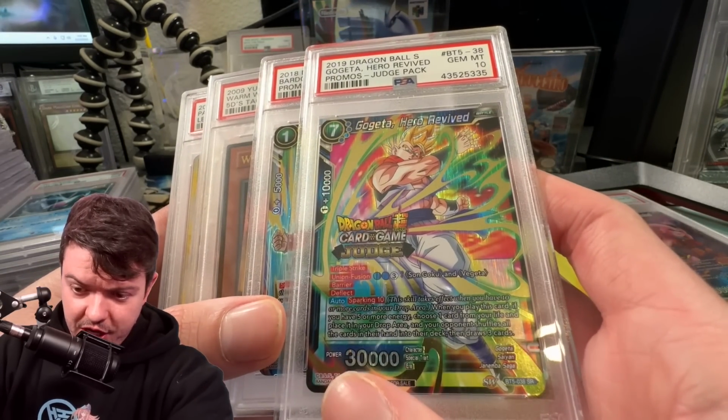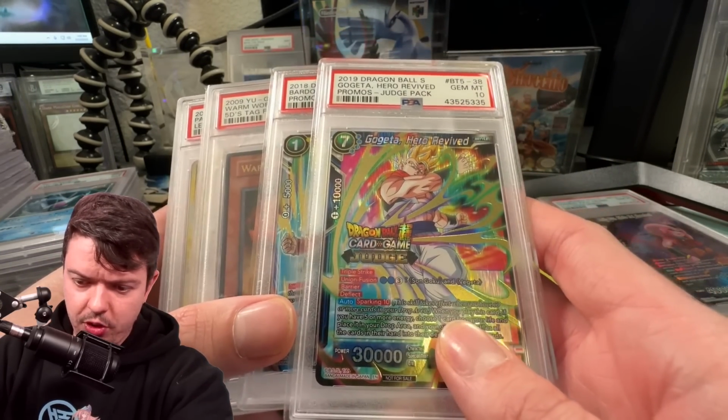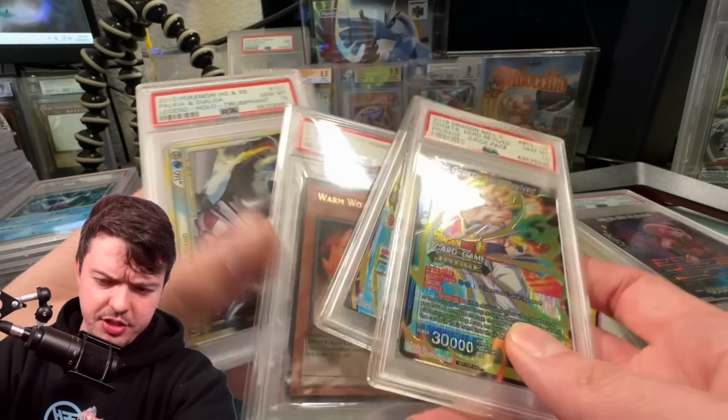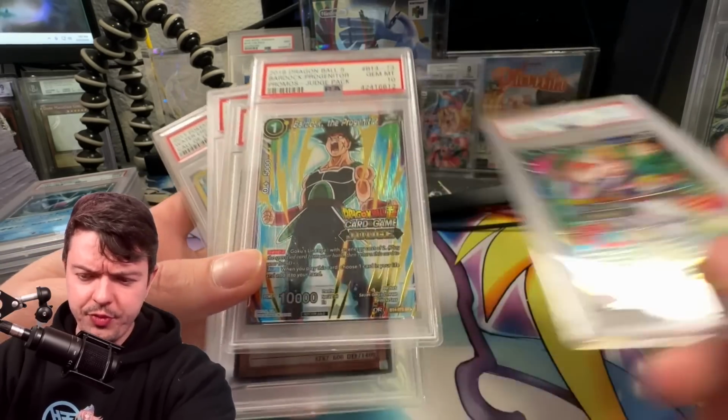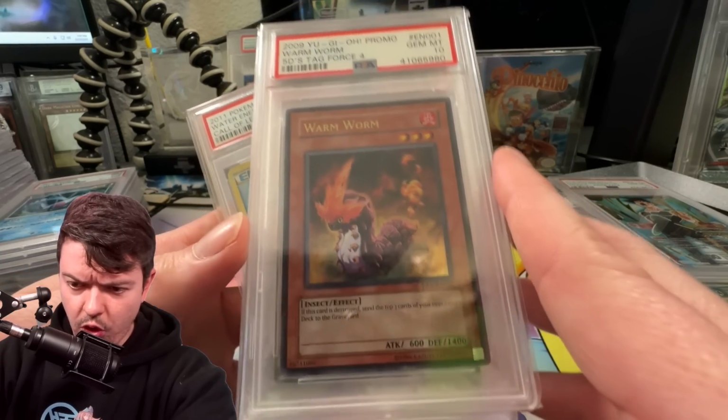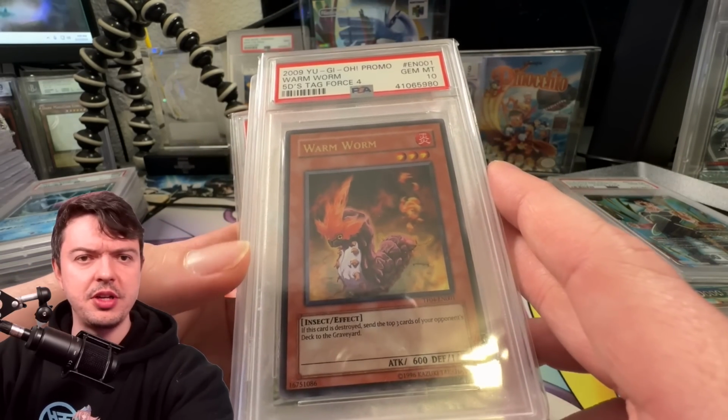Then we got a Judge Gogeta, which a while back was super insanely rare and hard to get. Also became pretty expensive. I think I got 2 of these, or I got rid of it before. There's also a Judge Bardock, which a while back was really good in the game. We got Worm, which you got from the Tag Force game.